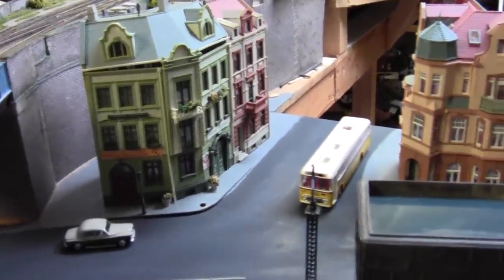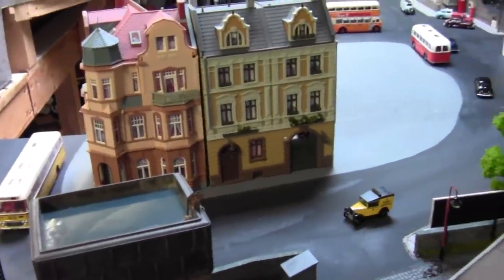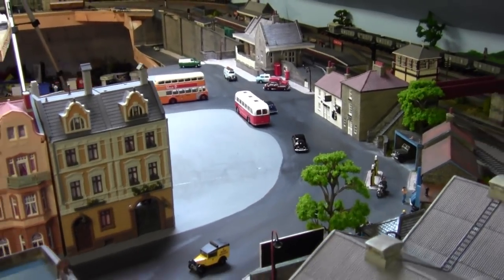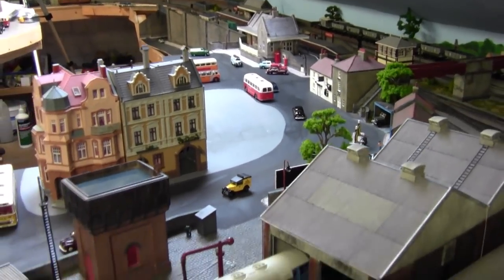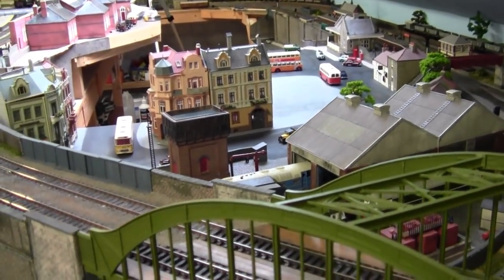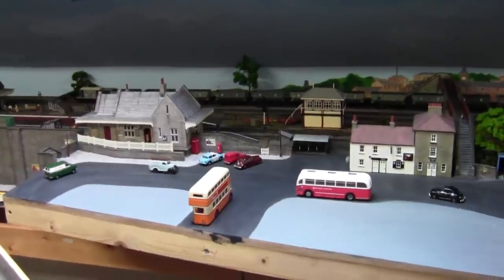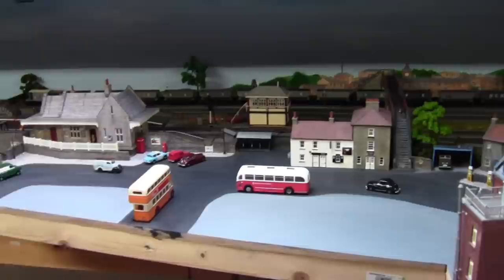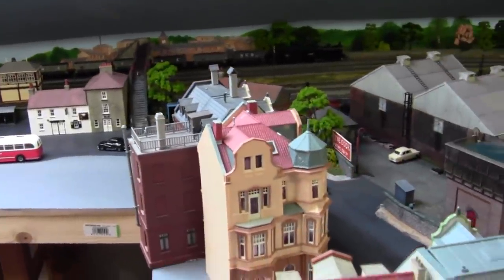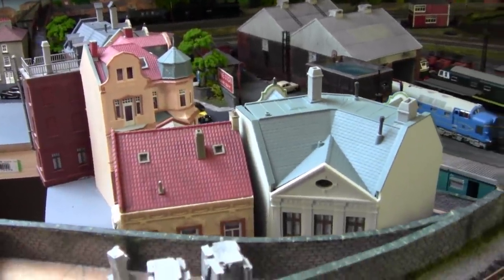And now that the paint is dry, I've started to put some of the buildings back and some of the vehicles onto the road. So this is a view from the other side. Right, I think I shall leave that for now and we'll come back to it in a later video. Something that I'll be looking forward to doing.